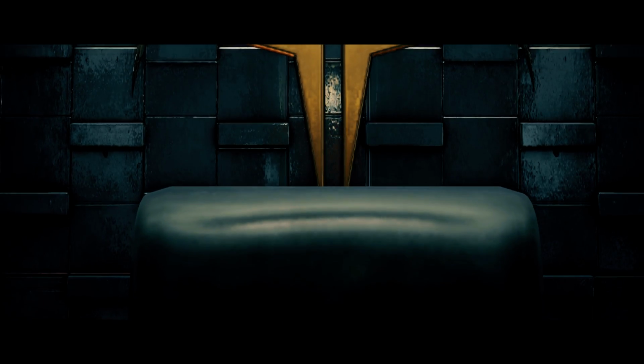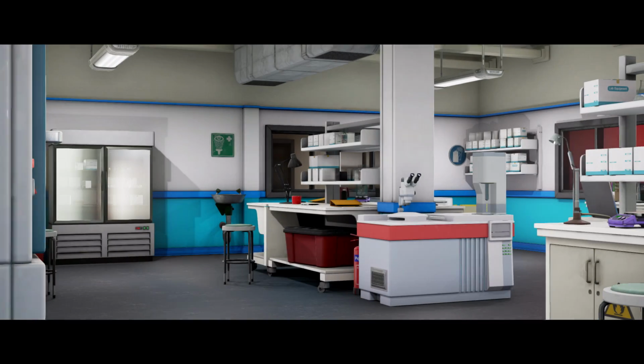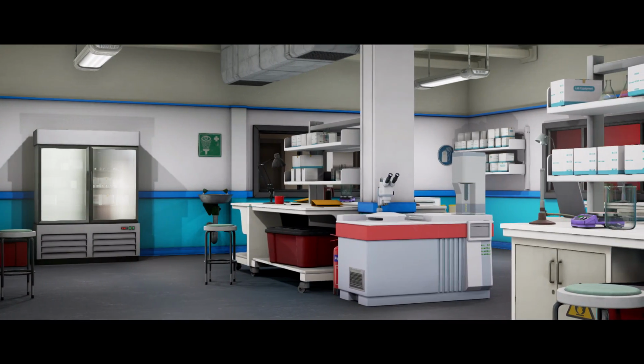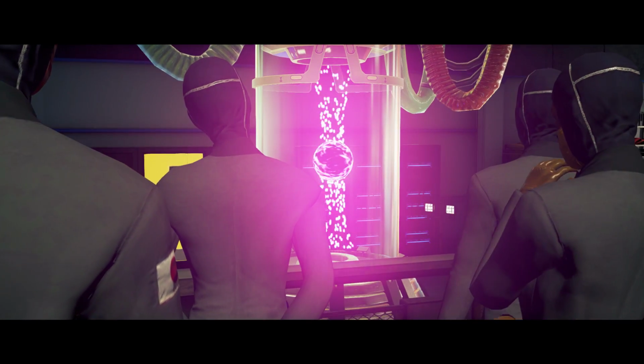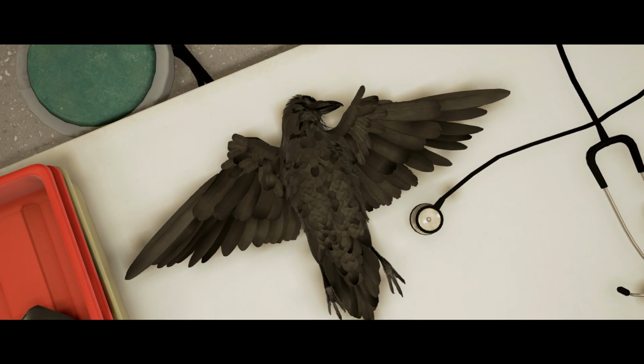The story itself centres around a mysterious organisation, the Assembly. The Assembly are a collective of scientists, academics and engineers who are all too eager to further humanity's progress, but with little regard as to how they get there.